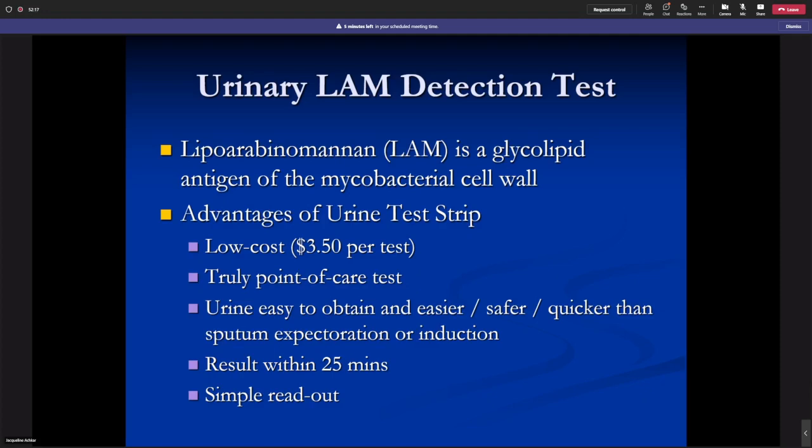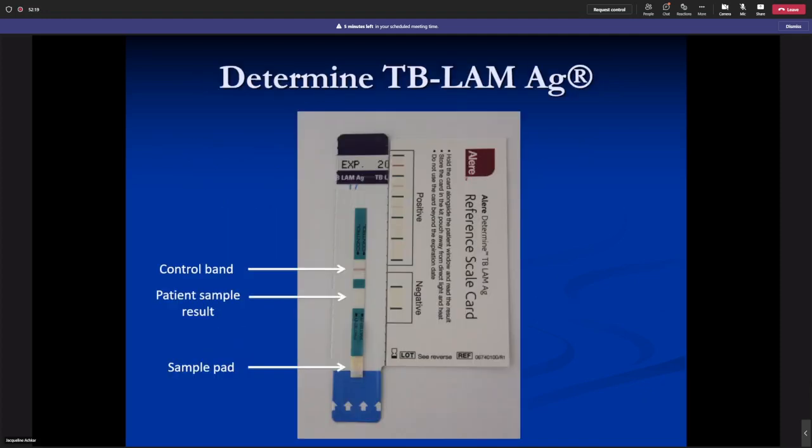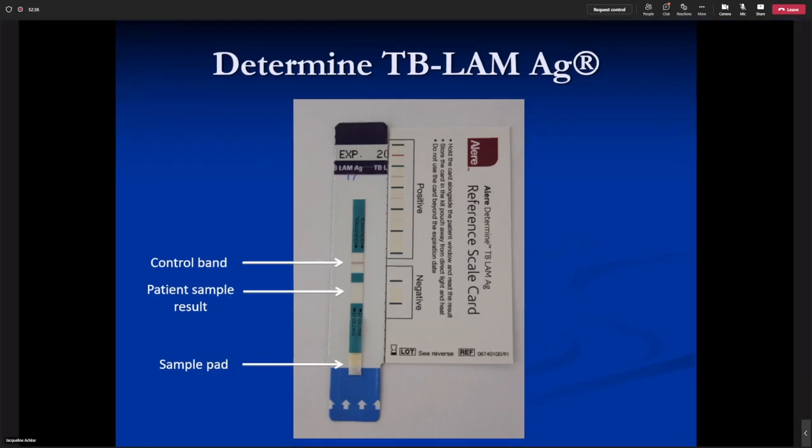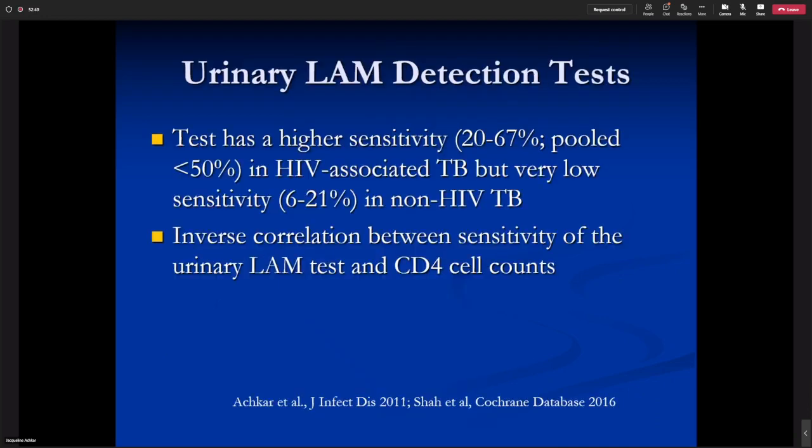Now, why haven't we heard more about it? Because the point of care test on the market is called Determine TB. It used to be from the company Alere; now Abbott has bought it. It has really, really low sensitivity, and it only works in advanced HIV. I'll tell you more about it, but you can see how simple this is, right? Like a pregnancy test. It has much, much higher sensitivity in HIV-associated TB, but very low sensitivity in non-HIV TB.